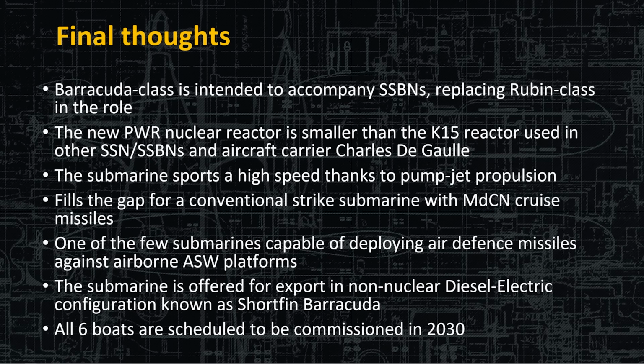Okay, the submarine is often offered as a non-nuclear export called the Shortfin Barracuda. This is the one that was turned down by Australia. Right. I'm not aware of any sales right now. I know, like I said, Brazil was interested in one. I'm not sure if that sale ever went through. We'll have to keep an eye on that because Brazil has high hopes and big dreams with no money. And Naval Group's all about paying the bills. You've got to pay the money to get the submarines.